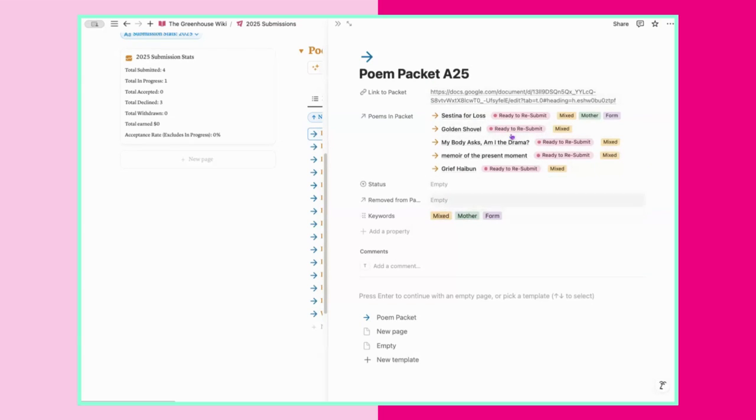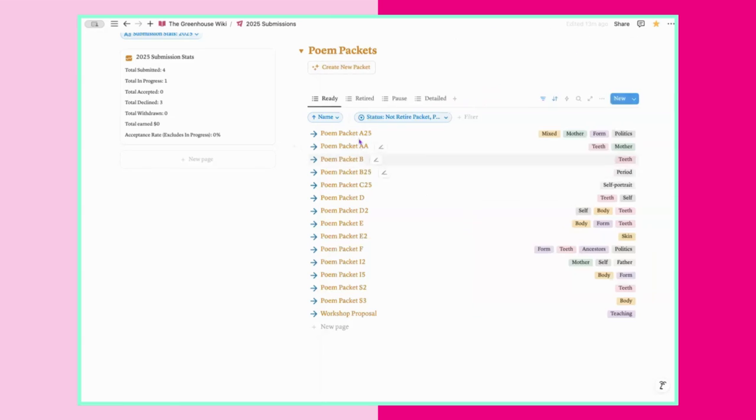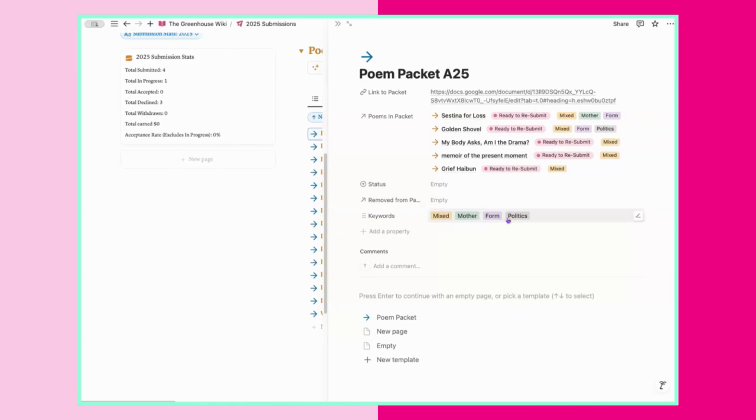These are the keywords. It's a mixed packet. I say mixed because there was no set theme for this, so it's mixed themes. But yeah, so now you can see I have poems about mother, I have form poems. This golden shovel, for example, is also a form, right? And this one is political, so we can go in and add politics. And so now when we go back to A25, we also see politics is added here. We can see up here which poems have which tags. I don't know, it just makes things easy for me.